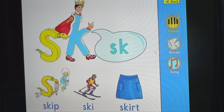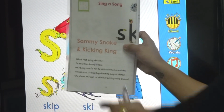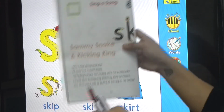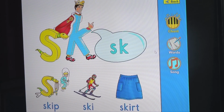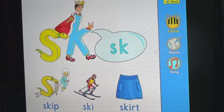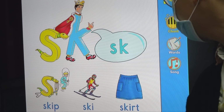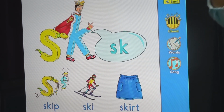Sk. Now in our book, page 19, we can find the song, right? We can find the song on page 19. Alright, so I want you to use your pencil and circle all the sk sounds in the song. Can you find all the sk sounds in the song? Alright? Marcus, go back to page 19, please. Circle the sk. Alright, I'll play the music twice, alright? You may start now. Circle the sk sound.